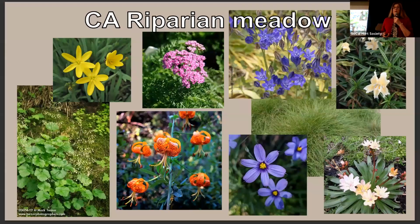These are some of the things we put in the California riparian meadow. This right here is Triteleia, right, Laura? Yeah, we got that from your nursery. And it bloomed a long time. I just want to give a shout out for that. It bloomed for like two months. I've never seen a bulb bloom that long.